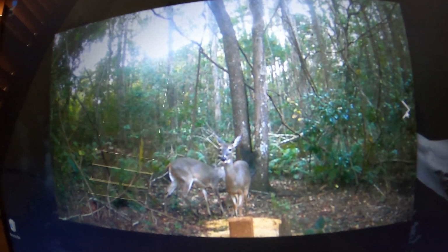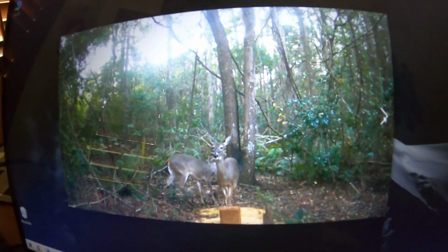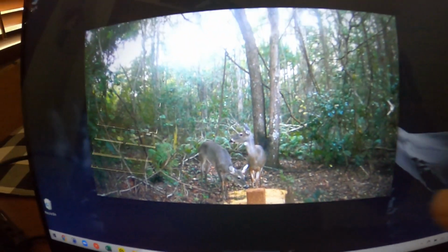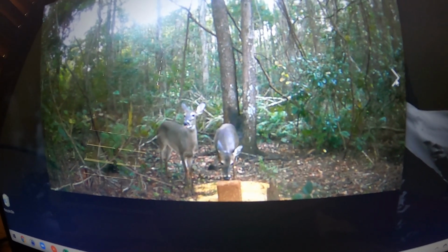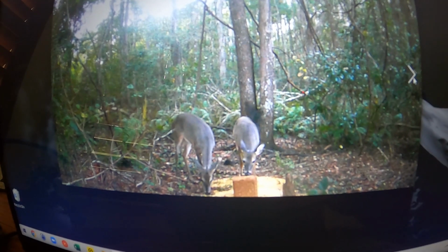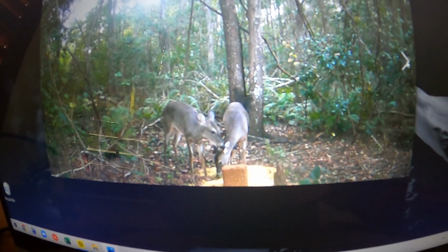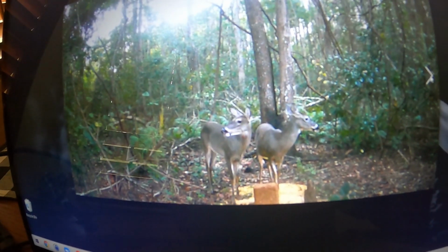I set this camera up before dark last night. Obviously, it's still daylight. Let's see what they're doing here. She's coming over now. See, she's chewing on the block, guys. They are eating good here. Yeah, they're eating that block. I'm telling you guys, they like that. There's a lot of crude protein in there, minerals, and all kind of stuff deer like.